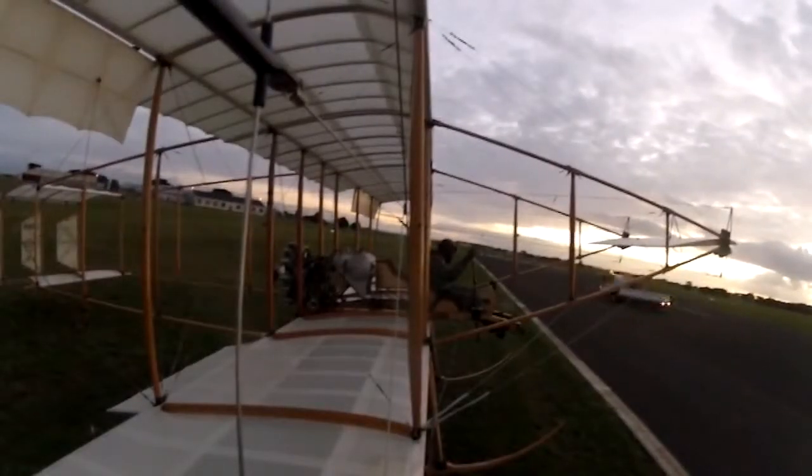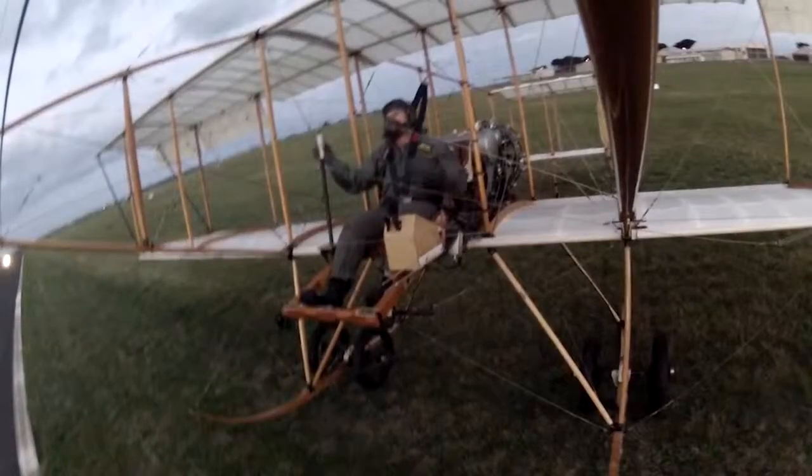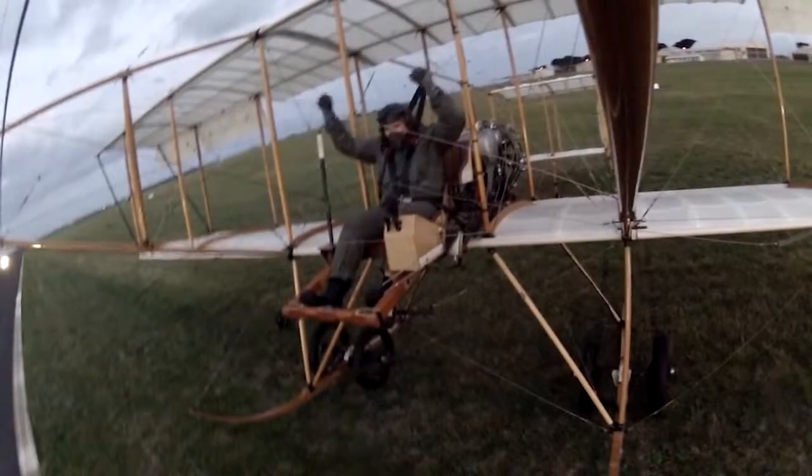I've still got a smile on my face. I had a huge smile on my face when we landed, and I don't think it's going to come off for a long, long time. I'd like to say thank you very much for building a magnificent aircraft. It was a delight to fly. A magnificent machine for a magnificent man.